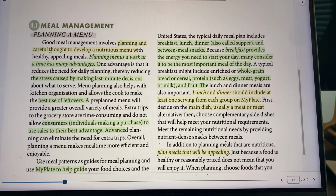So this reduces stress, so you don't have to make last minute decisions. And a lot of times meal planning helps to use all your leftovers so you don't have to throw them away, or to use the food that you have, right?